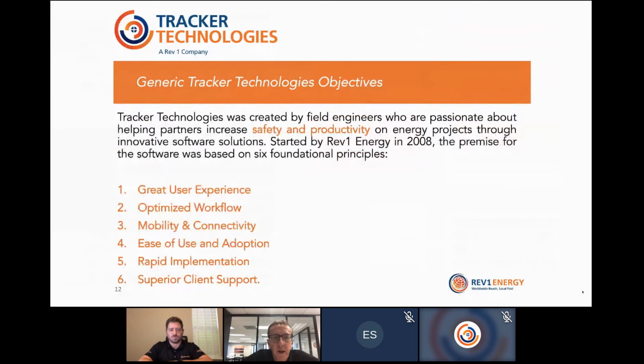And then, just before I hand over to Drew for the demo, these are really the objectives that we set out for Tracker Technologies going back to 2008. Two keywords there: safety and productivity. That's what we're all about at Tracker Technologies. This flows into all our products. So what we wanted there is great user experience. We wanted the experience that people have with their work tools to be the same as they have with their personal electronics. If it's not great, people are not going to use it.